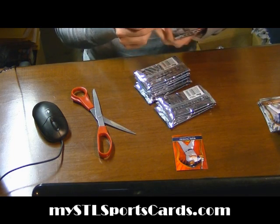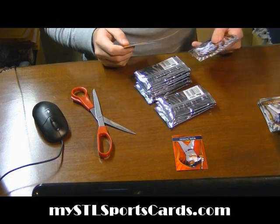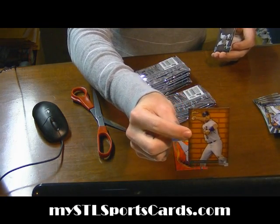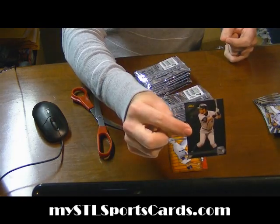Nice. Orange refractor. Finest found... Wait, you got two hits in the same dang pack. Okay. Orange refractor. Finest foundations for the Cardinals of Albert Pujols. There you go. And finest foundations of Ichiro.